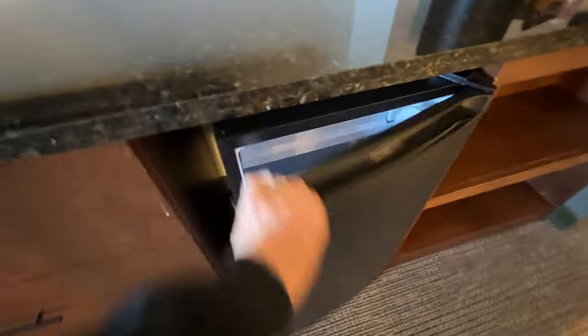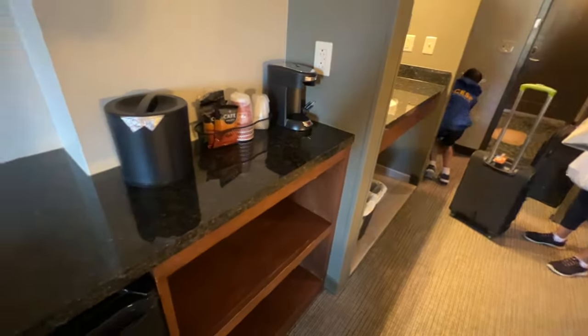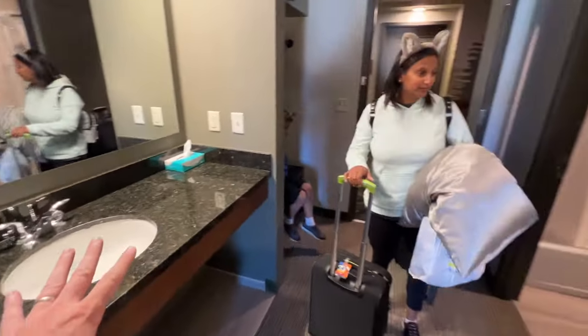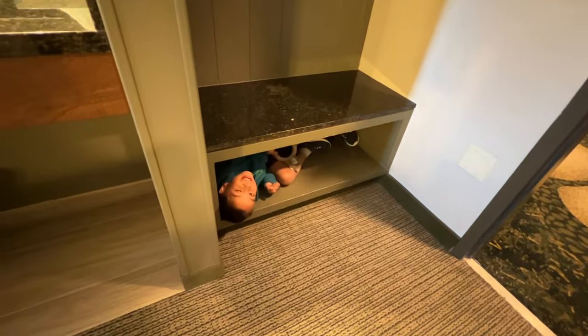I always like to check the refrigerator, see if it's pretty cold. Kind of cold. The icebox, nope, not very cold. It's always a big problem with hotel refrigerators that they're not very cold. We have the sink here out in the main room itself. And what are you doing? Is that like a little luggage hiding place for your kids?